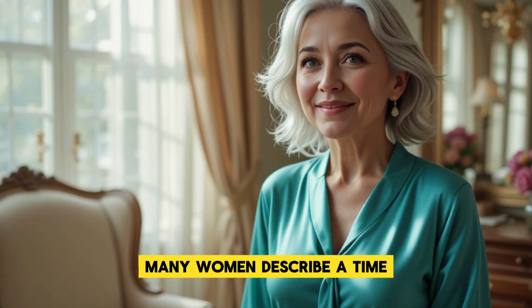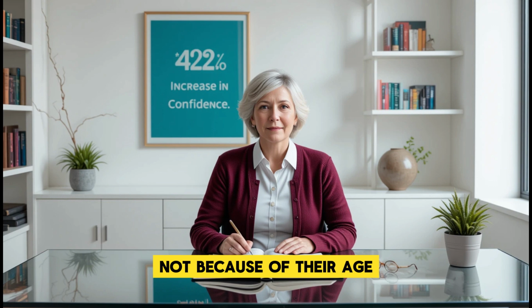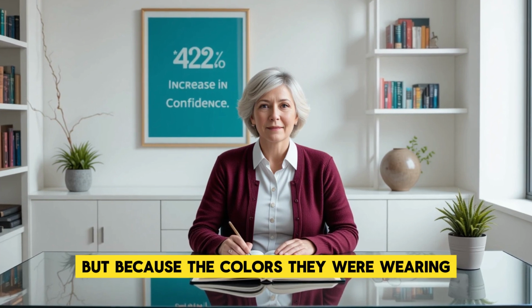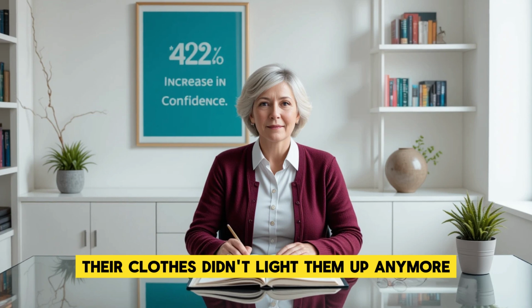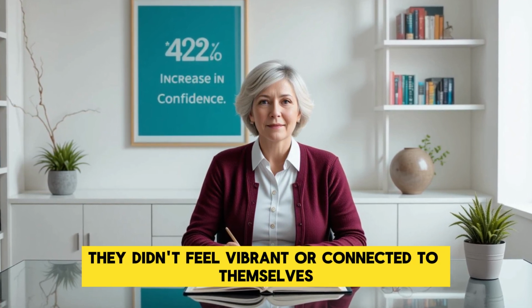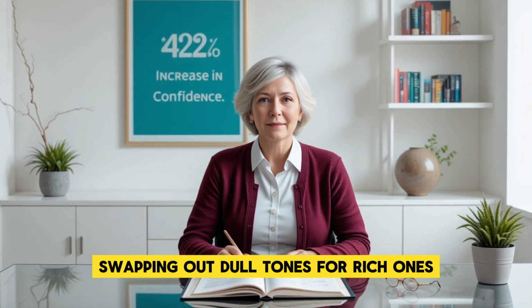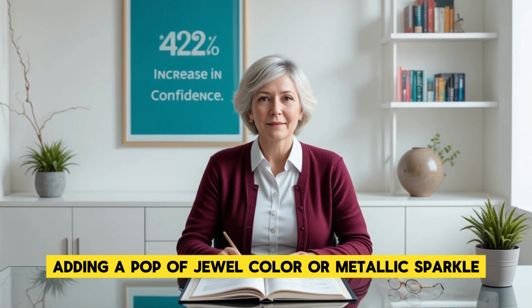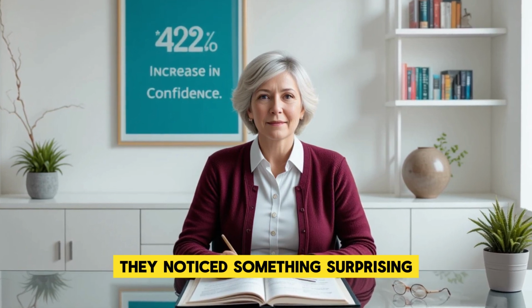Many women describe a time after they embraced their silver hair when they began to feel invisible, not because of their age, but because the colors they were wearing no longer matched their essence. Their clothes didn't light them up anymore. They didn't feel vibrant or connected to themselves. But once they made those small shifts, swapping out dull tones for rich ones, adding a pop of jewel color or metallic sparkle, they noticed something surprising.